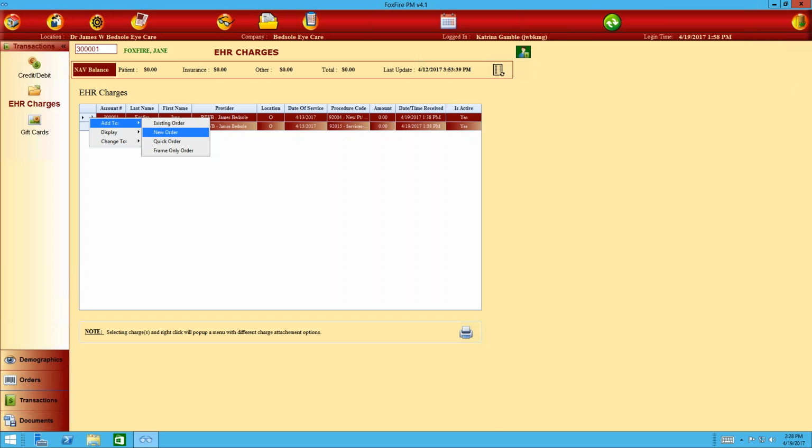So add to, and it gives us 4 options. Existing order is something that we're going to use down the line when the patient is checking out from optical. That's tomorrow. New order means that they're going to optical, we just haven't created their optical order yet. And we've already talked about the other 2. So if this patient went and saw the doctor and is checking out, what type of order do we add the charges to? Quick order, yep. So we're going to select that we want to add this to a quick order.